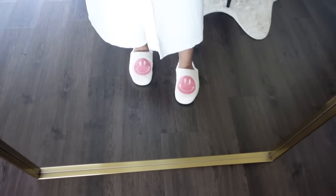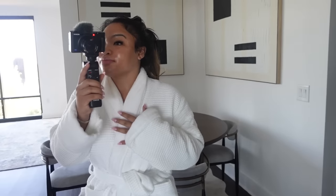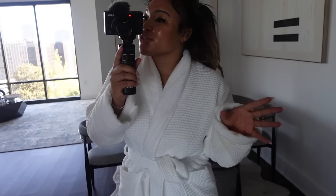How cute are these slippers? So cute. But good morning, y'all. It is the next day. I just woke up, took a shower. I don't feel that great. So yeah, I need like water, hydration. But last night was so much fun, y'all.